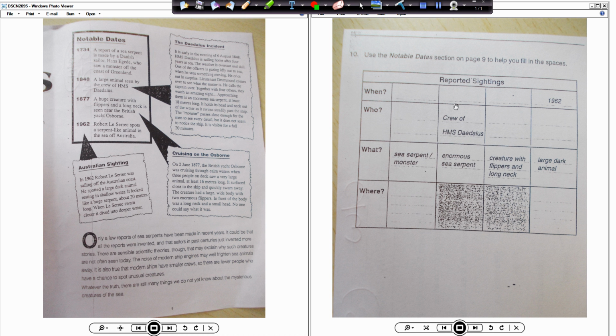The crew of the HMS Daedalus, when did it happen? So let's do that one first. So, when did the HMS Daedalus event happen? Can somebody give me a date for that? It happened in 1848. Okay, lovely. Right. That's that one completely done. Now, what happened in 1962? Who saw the event in 1962? What was the name? Robert Lee Sarek. So let's put that part in this.